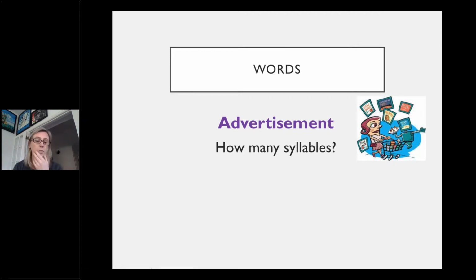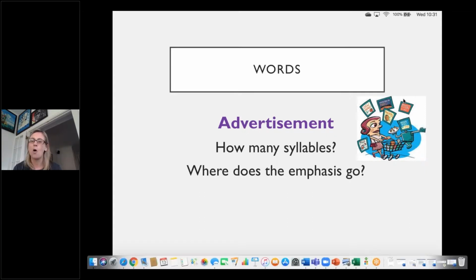Okay, so how many syllables does a word have? That's quite useful to know. More importantly, where does the emphasis go? So where is the stress on the word? Which syllable takes the strong bit of the word, the emphasis? Okay, so Safia says tie, so advertisement. Okay, any other? At, says Georgina, so advertisement. Okay, any other thoughts? Tie, says Simon. Tie, says Monty.